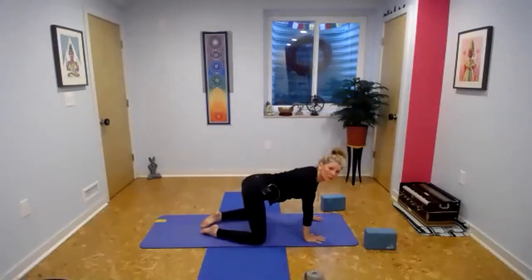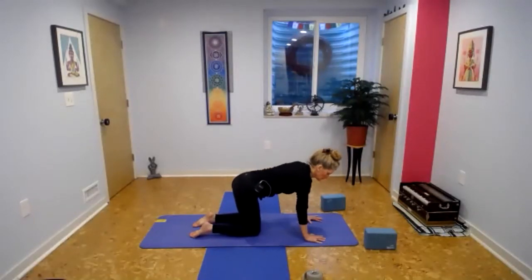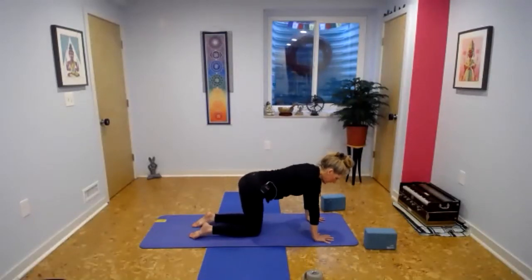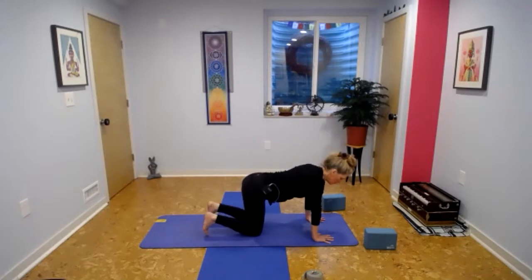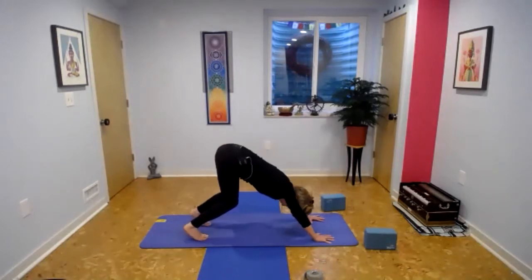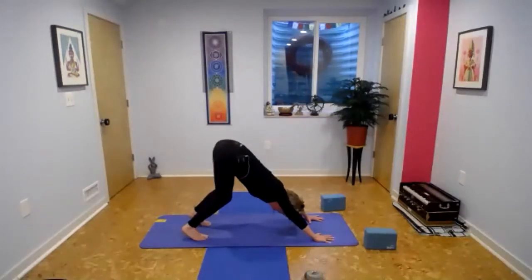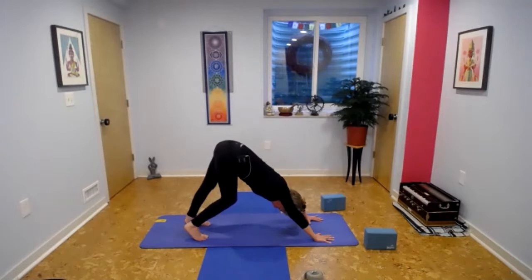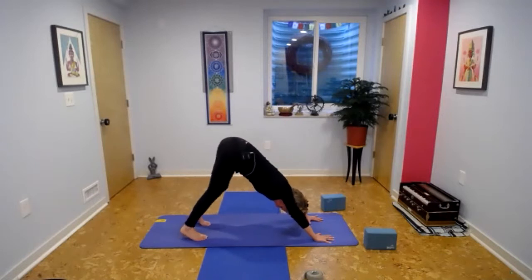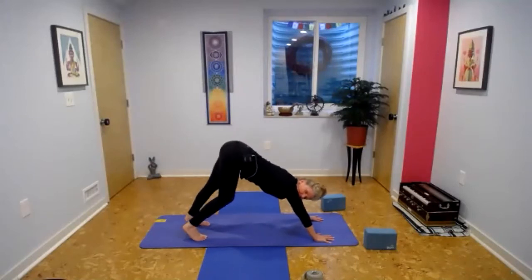Good, and then we'll slowly make your way up. Reset your foundation of your tabletop, right? And then we'll tuck the toes under and lift into down dog, carefully maybe keeping the knees bent to start, really lifting the sit bones up, and then maybe pushing down one foot at a time, pedaling out the dog, or walking the dog as we sometimes call it.